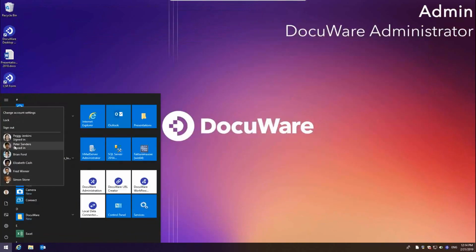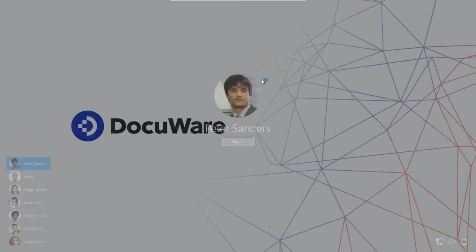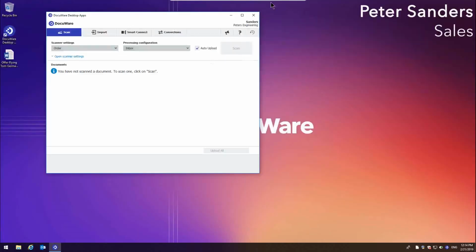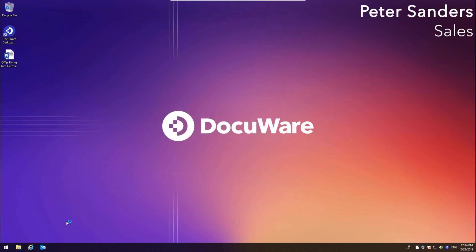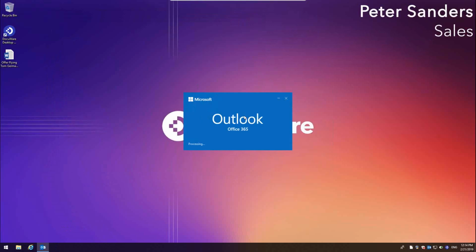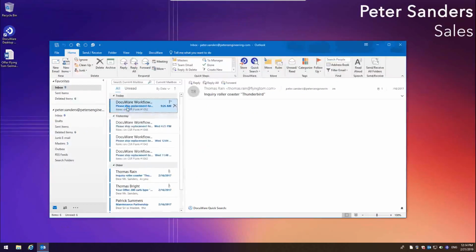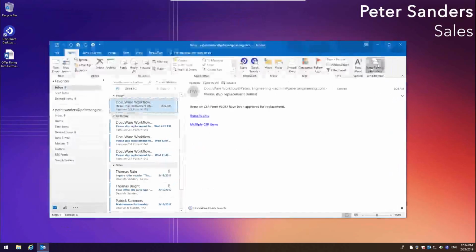So let's switch over to our shipping department. In our shipping department, he has also received an email notification that there's a document to be processed. And he also sees the document in his Docuware workflow if he happens to have Docuware open. But most likely he's working in Outlook or other programs, so he receives an email notification. Let's just give Outlook a second to open up here. Then do a quick, and here is the confirmation or the order that he has to take and process.